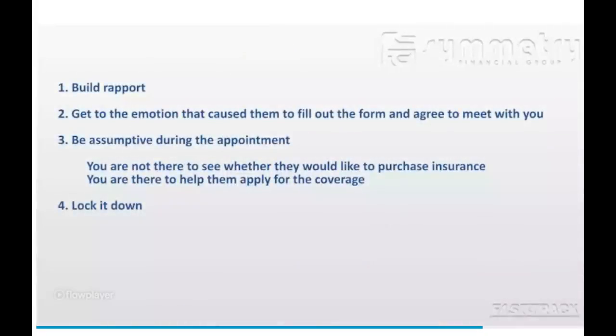Remember, the 4 main objectives in order are build rapport, get to the emotion that caused them to fill out the form and agree to meet with you in the first place. Next, be assumptive during the appointment. You're not there to see whether they would like to purchase insurance. You are there to help them apply for the coverage. And don't forget, once you close the sale, you must lock it down. Now let's walk through the 9 steps that will help you accomplish these objectives.